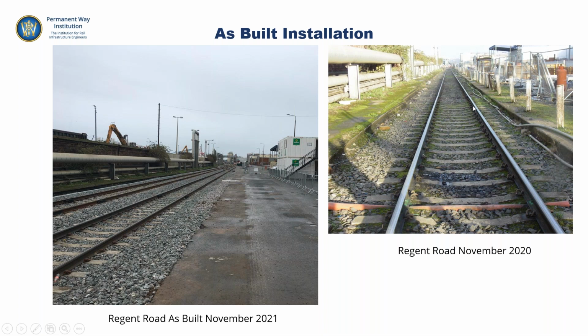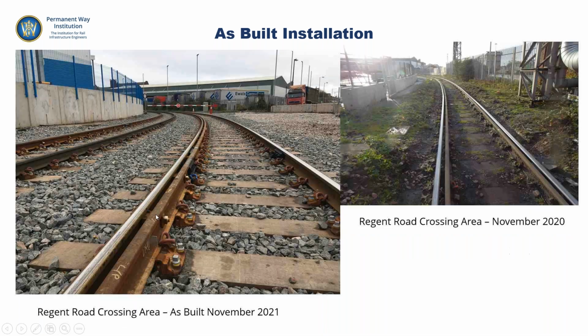This is a before photo here on the right, so you can see the difference here. Regent Road edge right up to the single track, so that was right over here. This is the curve at Regent Road again, so you see the check rails on the inside, CPAN 6 base plates, timber sleepers, gauge widening, flangeway widening, pre-curve rails. That's a before picture there, quite a grotty piece of track.